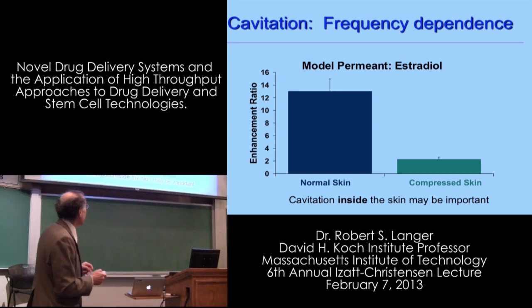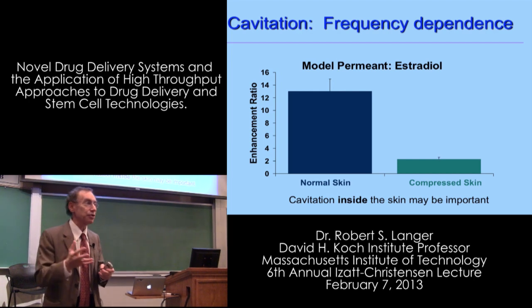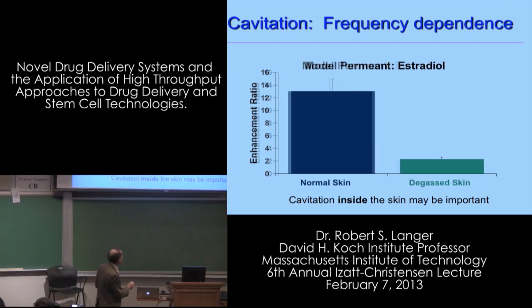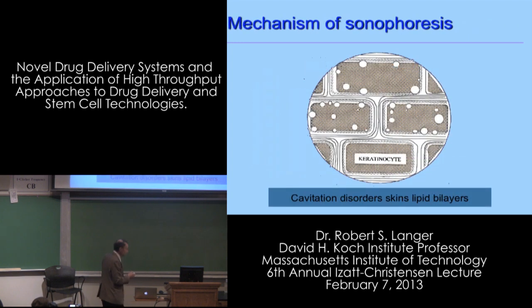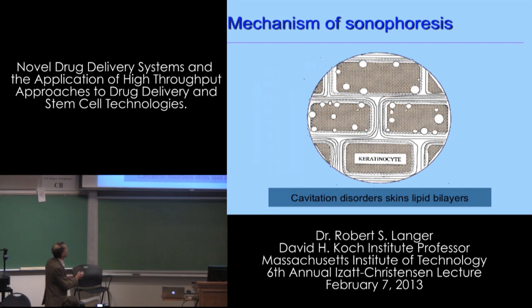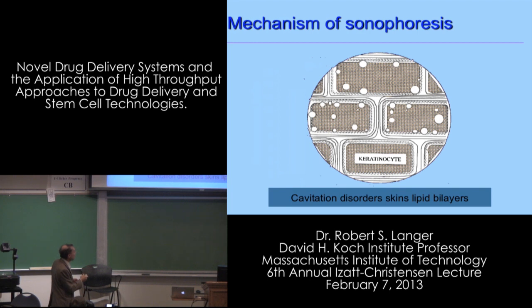So he went back, and again, if cavitation, the only way it could happen is you have to have gas in the skin. So he degassed it, and again, the effect went away. So it made us think that cavitation really ought to be the mechanism. So just to draw a picture, what we were thinking about is there's always dissolved gas, and if you have dissolved gas, that could cause a disordering of these lipid bilayers.